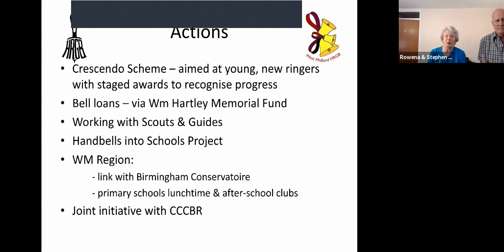There's also working with the Scouts and Guides. We've done various initiatives with our local guides and scouts on tune ringing and tower bell ringing, which have been successful. And the Handbells into Schools project is one which is being developed as a potentially national project. It was trialled with a Berkshire school, and it's being further developed down in the southeast, and they are hoping to extend it into Devon.